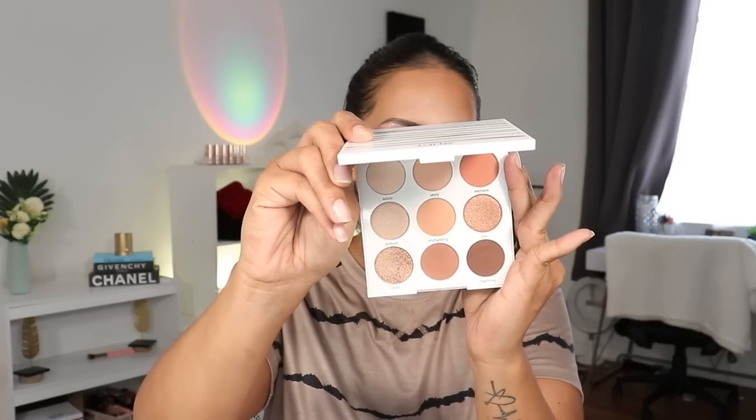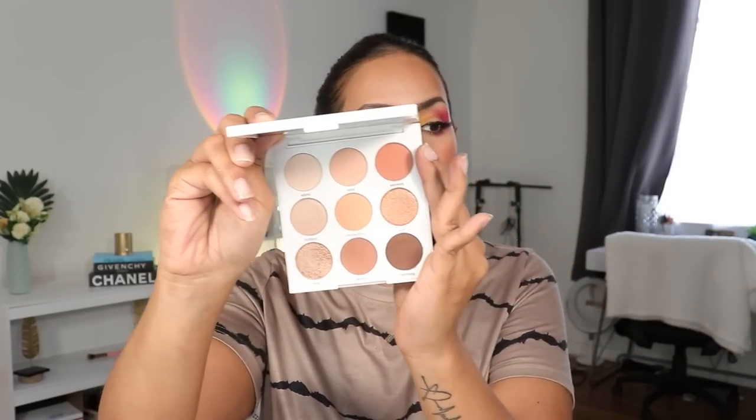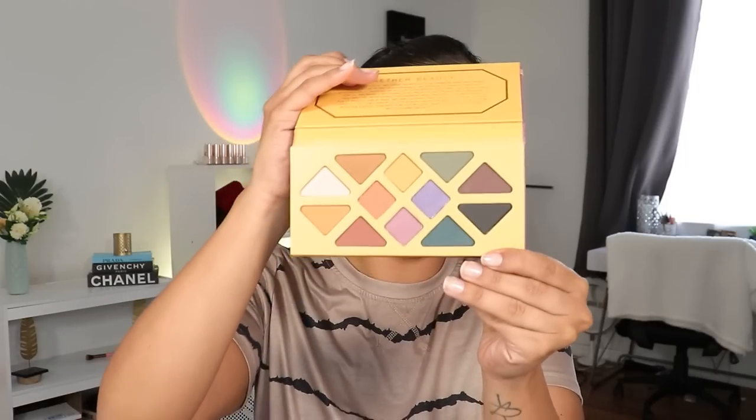Y'all remember this Tarte palette? The Sunrise palette. The formulas were inconsistent. Nothing like you could get over at Tarte.com. She's gonna go. Joshua Tree Desert palette. She's gonna look like this.